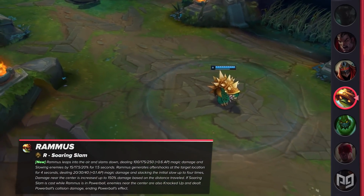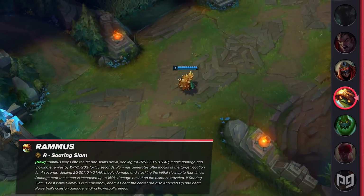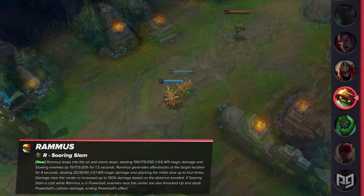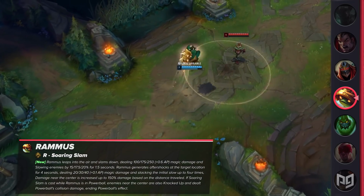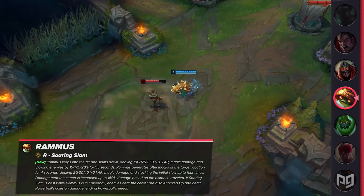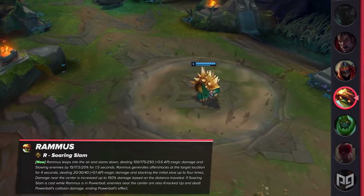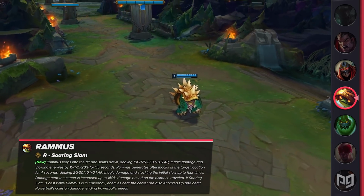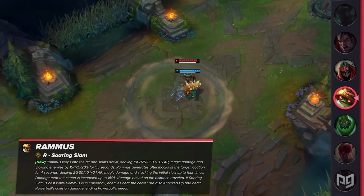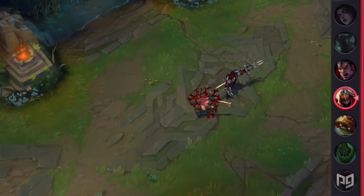When cast, Rammus will leap into the air and slam down, dealing 100 to 250 damage plus 0.6 AP. This also slows enemies by 15 to 20% for 1.5 seconds. After landing, Rammus will generate shockwaves at the landing location for 4 seconds, dealing 20 to 40 plus 0.1 AP damage per wave. The initial slow can be stacked up to 4 times this way. Rammus can cast this ability while using Powerball, and enemies hit will be knocked up at the center of his ultimate. Zed is getting huge changes to help him jungle.